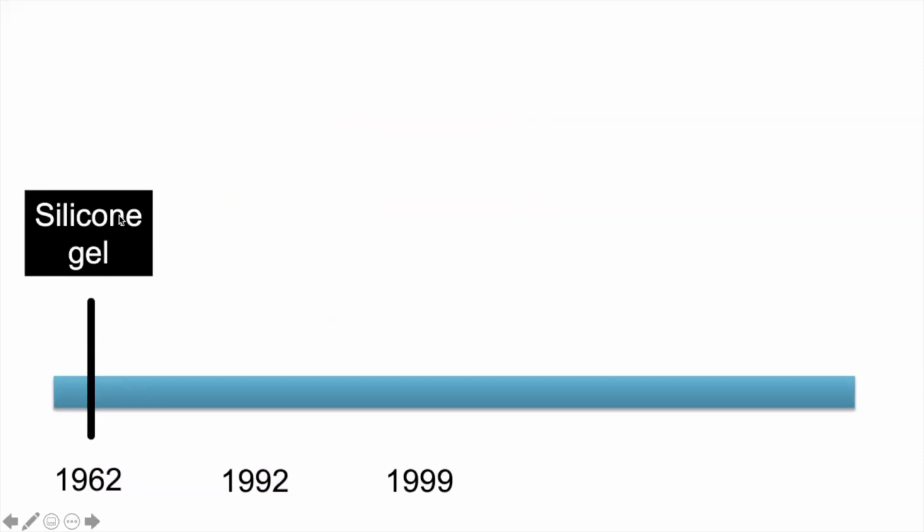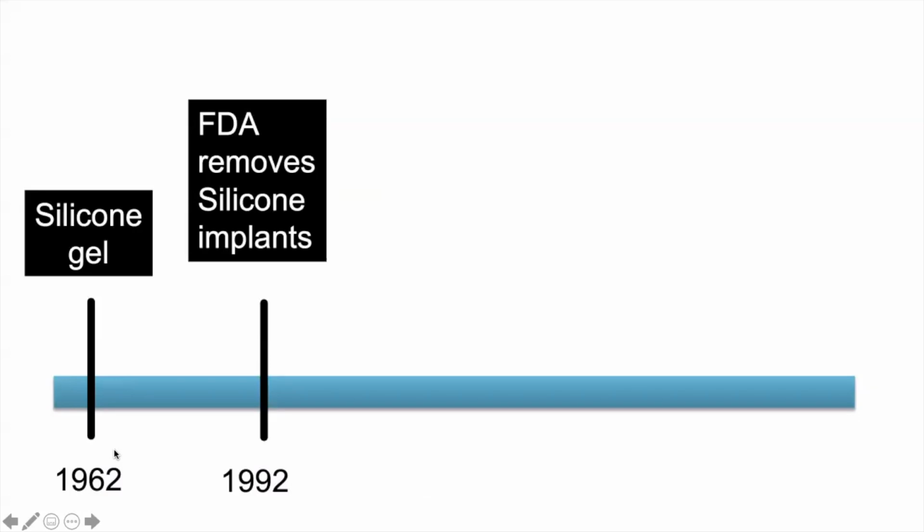Some of the first breast implants in North America were silicone gel implants in 1962. And then in 1992, the FDA removed silicone implants from the market. They were still allowed to be used in some patients who had necessity for reconstruction, but they were no longer allowed to be used generally. The reason is because some of the data on safety was not being followed. The FDA felt that companies making these materials weren't really studying their patients and the safety and side effects.